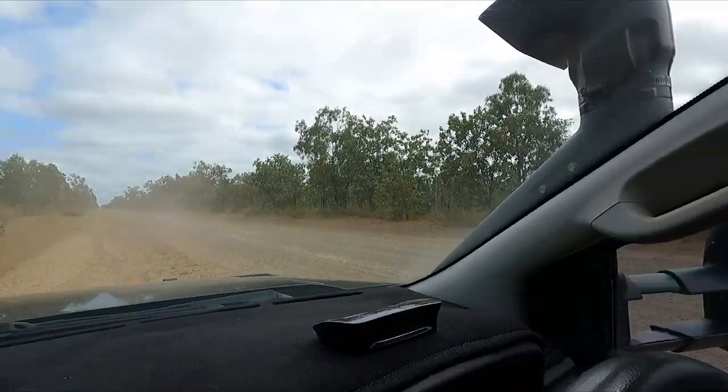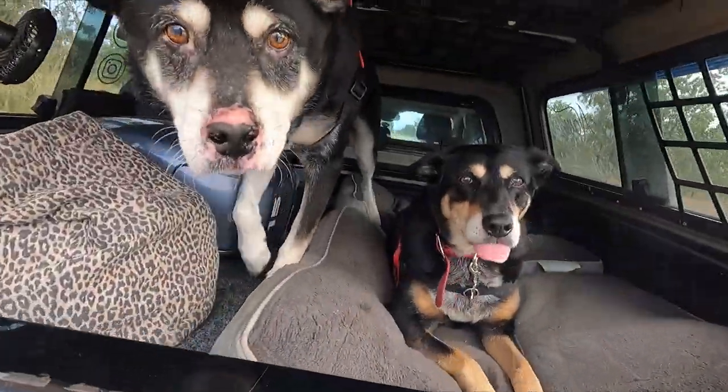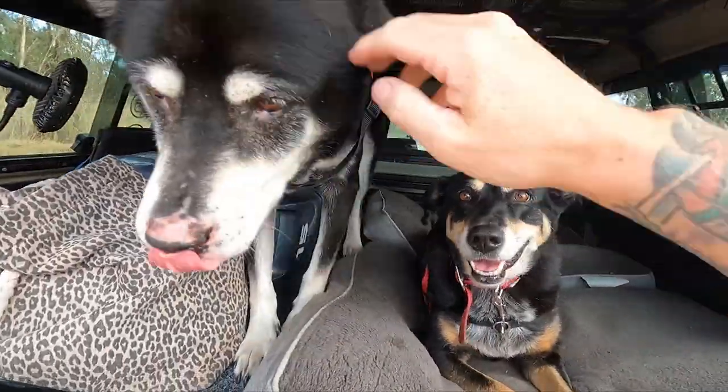All right, we've finally hit dirt. Turns out it is quite a bit past Laura. I don't know how many Ks, I didn't pay attention, but it snuck up on us and look at the dust going ahead of us. So I'm gonna jump out, close the window on the canopy and get the fan going in there for the dogs, and turn on the DRS in the van. Hey dogs, it's gonna get a bit dusty.